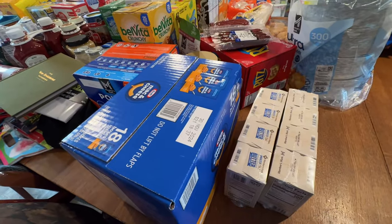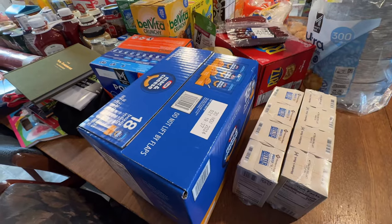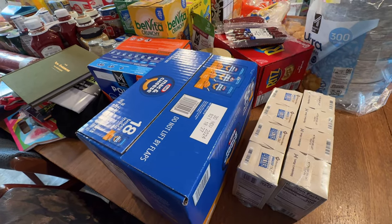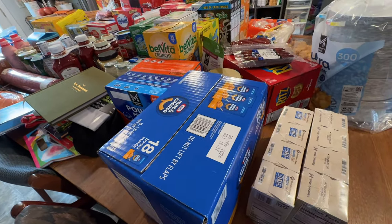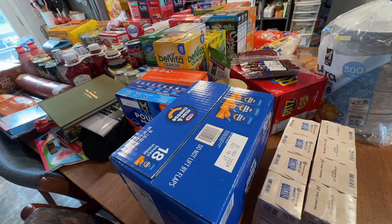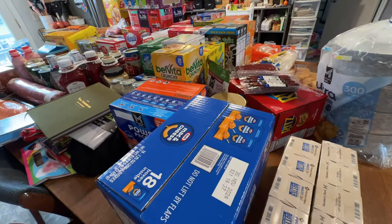Okay, so I'm going to get the table set up and I'm going to share everything that I got today at Sam's Club. All right, so I'm going to start on this side. Everything that I got is in bulk, for the most part what we normally would go through in a month. I did get less cereal this month because they have everything double boxed there, but I think it's still cheaper than getting it from Walmart individually. So that's kind of what I did.